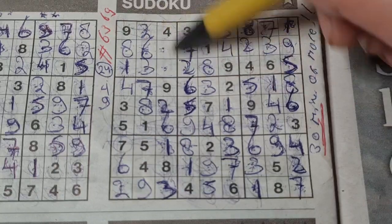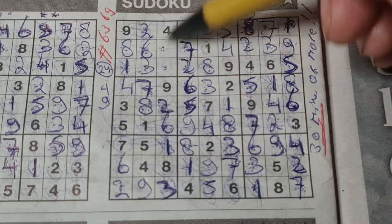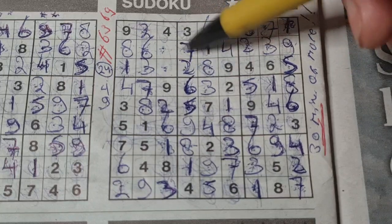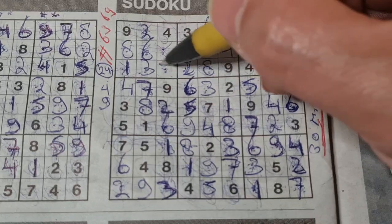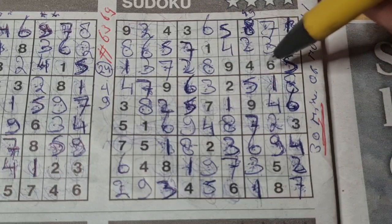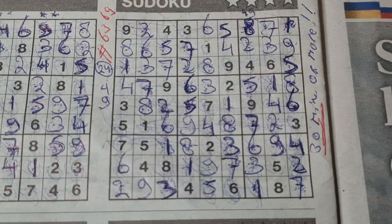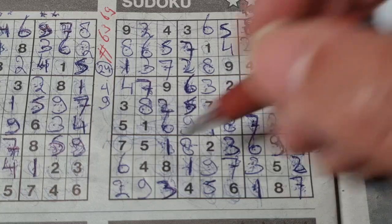Final 2 numbers in this big square. The 1, the 2, the 3, the 4, the 5 is missing. The 6 and the 7 is missing. 5 and the 7. We have a 7 in the second row, no 7 there. 7 should be here, and the 5 goes there. Finish in 19 minutes.